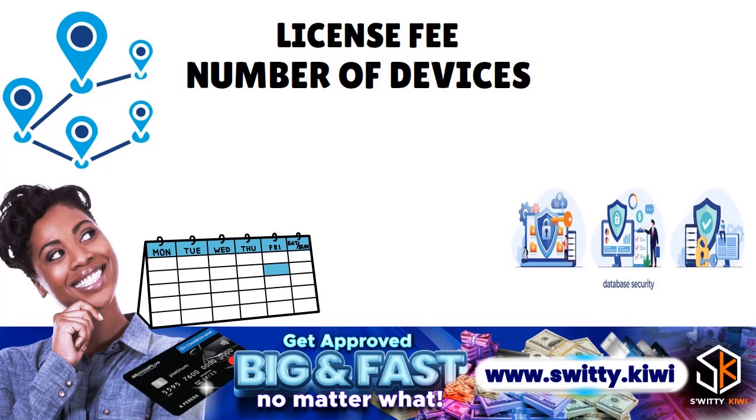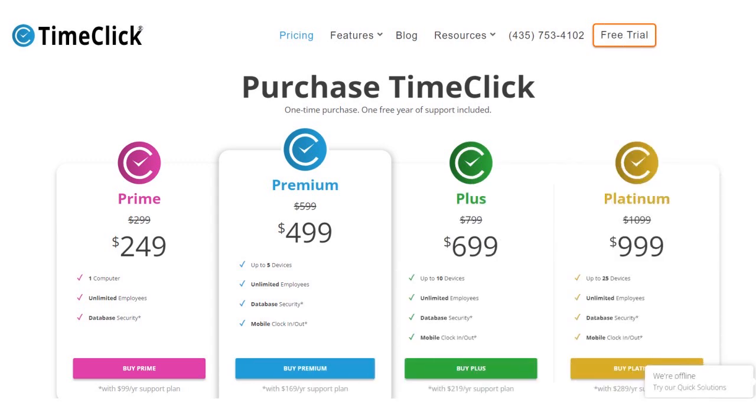What we love about this software is that basically once you have it installed on one device, you can add an unlimited number of employees. So each employee has a unique password that they use to punch time and request time off. Fantastic. I want you to look right now on the screen for me. Here is the pricing for TimeClick as of the date of this show.